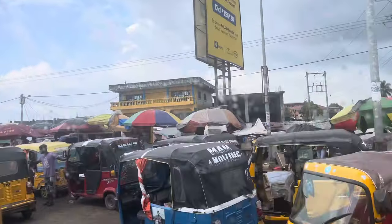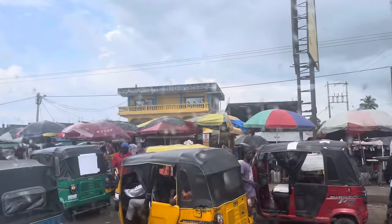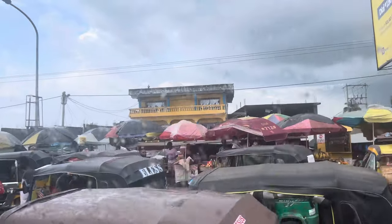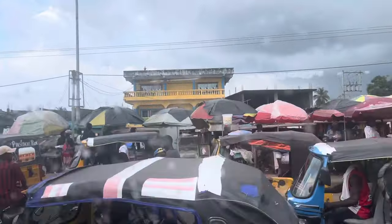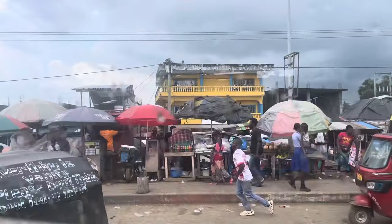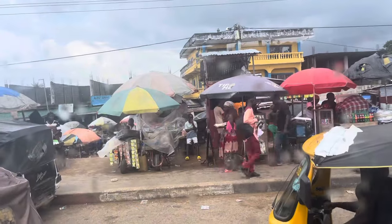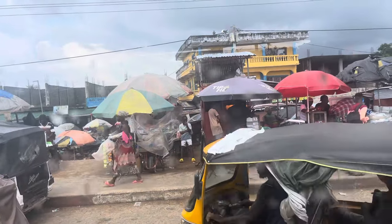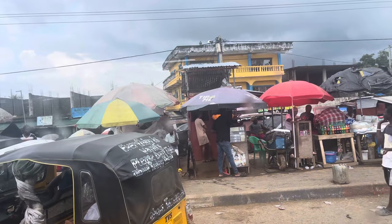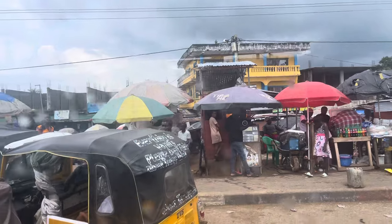And one good thing about this bus is that no one can check your phone from this bus. No one at all, because the bus is high up. And we all know that they check phones in Liberia, especially the Somalia driveway. With the other means of transportation, they do check people's phones, like on a bike, on a keke, or even on a taxi, they do check phones. But on this bus, they don't check phones.